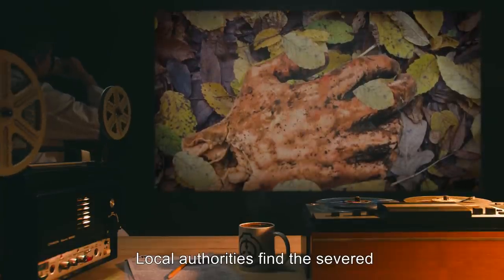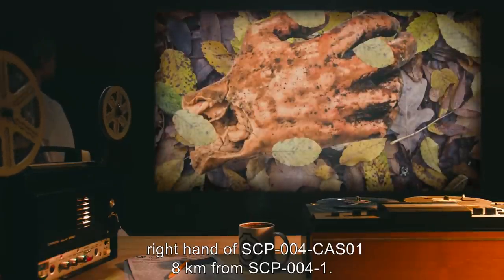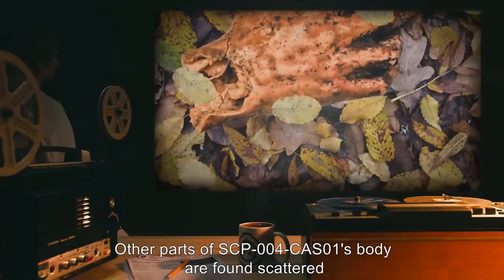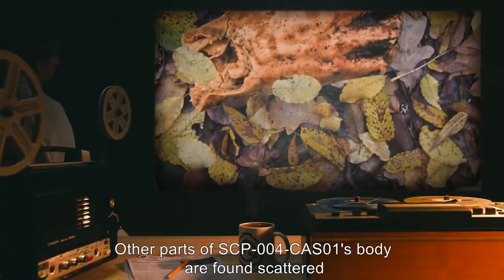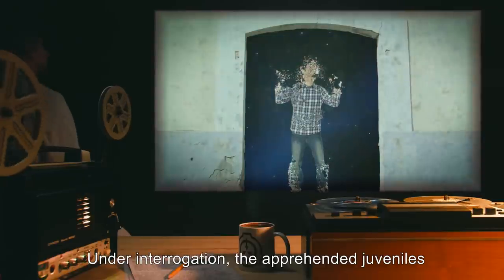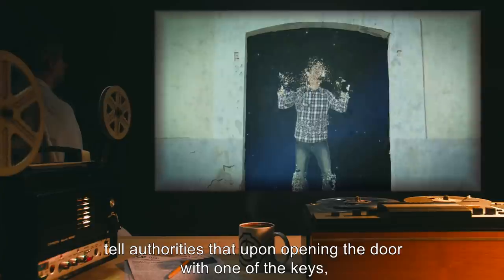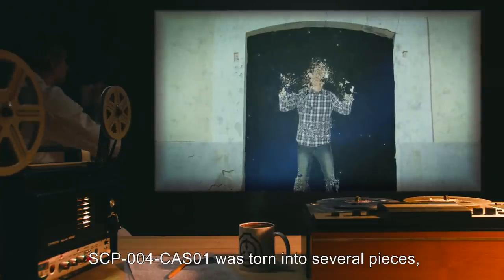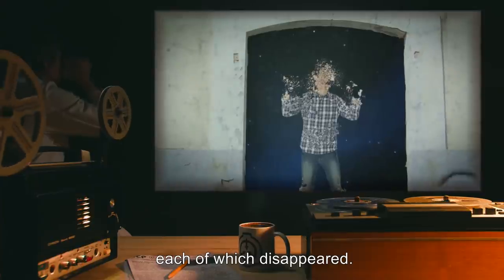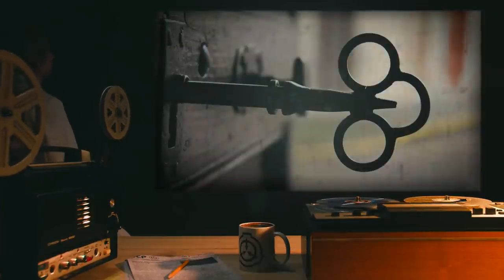July 3rd, 1949. Local authorities find the severed right hand of SCP-004-CAS-01 8 kilometers from SCP-004-1. Other parts of SCP-004-CAS-01's body are found scattered as far as 32 kilometers from the factory. Under interrogation, the apprehended juveniles tell authorities that upon opening the door with one of the keys, SCP-004-CAS-01 was torn into several pieces, each of which disappeared. At this point, the SCP Foundation takes over the investigation.